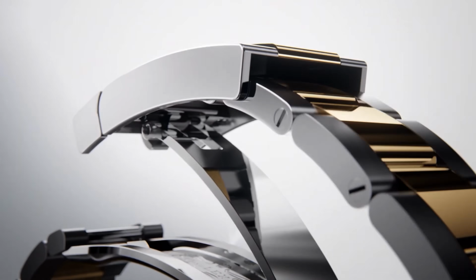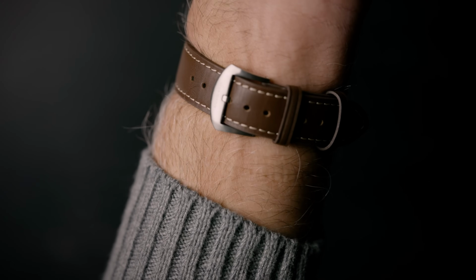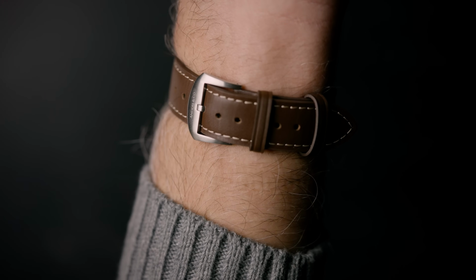This is why when you go to an authorized dealer, they often get it wrong. They're trained to remove links evenly from both sides because it's faster, not because it's correct. Authorized dealers size for the average wrist, but you need to adjust for your specific anatomy. And some brands have micro adjustment clasps that give you extra fine tuning options, while others don't have any adjustment beyond removing entire links. Sizing is the difference between a watch that fights you all day, constantly rotating, digging in, and one that disappears on your wrist until you need it. Get the clasp centered and you'll never have to think about it again. That's the goal.